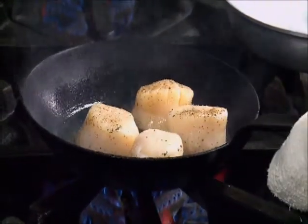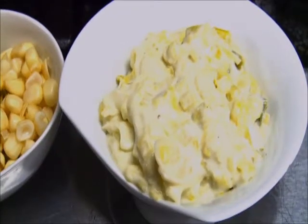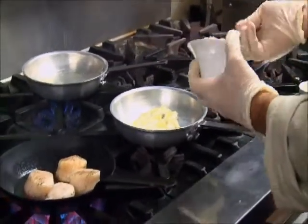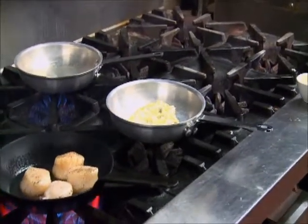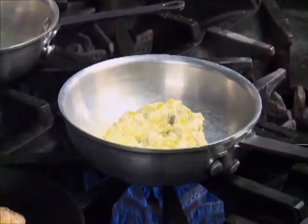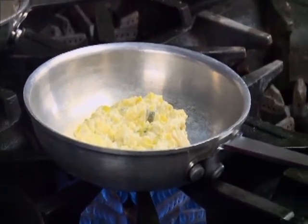Now, while our scallops are searing, we're going to take creamed leeks, which we've cooked down in heavy cream, as well as a little bit of salt and pepper. It's taken a few hours for it to get to that consistency. If you're doing it at home, what you're gonna do is just cut your leeks, put them in a pot with heavy cream, turn it on low, slow, and cover it.